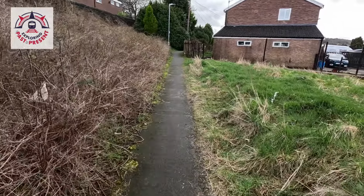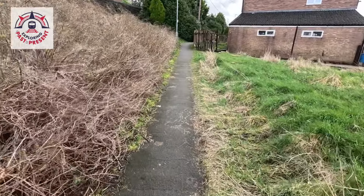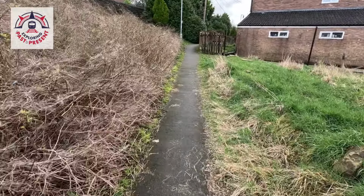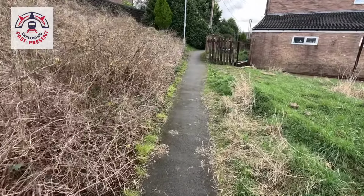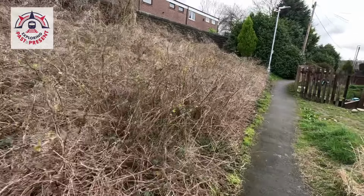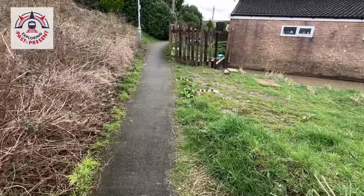On the down platform, which I think was on the right here, was a grand building, and it also had a general waiting room for first class room for ladies and gentlemen on either side. So all the buildings and the platforms have been demolished, and obviously the land has been developed.